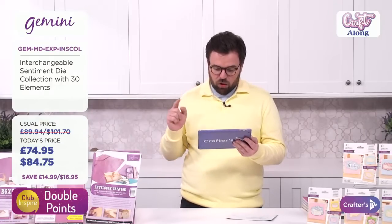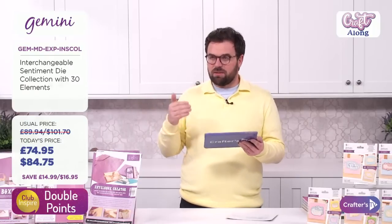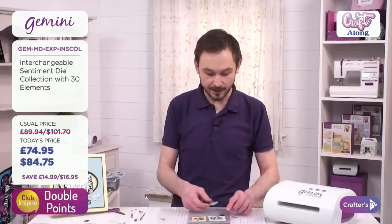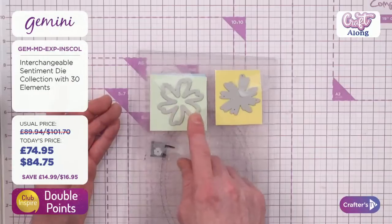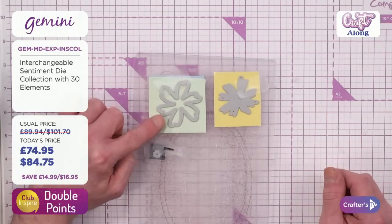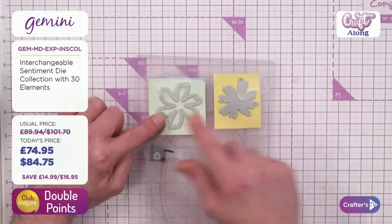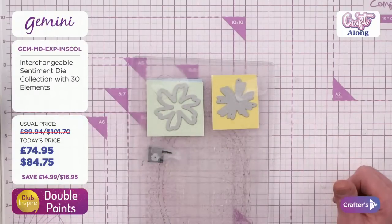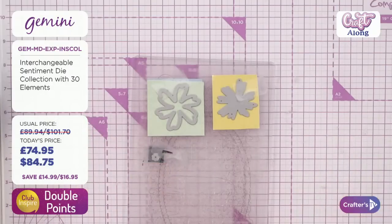Debbie wanted to know if you could cut all of those at once on the Pro. I guess it's not the size of the machine, it's having the die itself that is the issue, isn't it, Craig? Yeah, that's it, because obviously I've only got that one flower die, and I want the 3 layers of them, or the 2 layers, that's why I'm doing the 2 of them. So I would still have to come back and die cut that again. If you've got 2 of these flowers or 3 of these flowers, then great, but as Joe says, it's more about the actual flower itself.